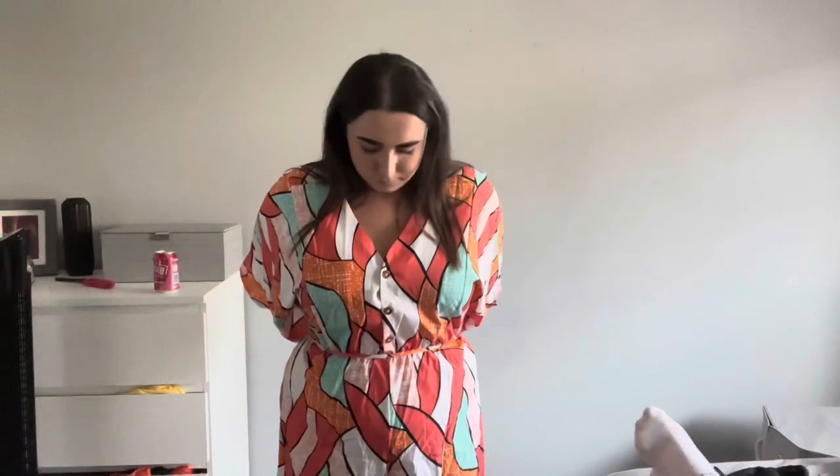This bit doesn't tie up, so I thought, well, it does tie up, but it doesn't cinch in. So I thought when I pulled this, it would cinch here, and it's a bit annoying that it doesn't. Because it might if you do it round here and tie it up at the back. I don't think I'm that small. Oh, look, it's cinched, whatever that means.